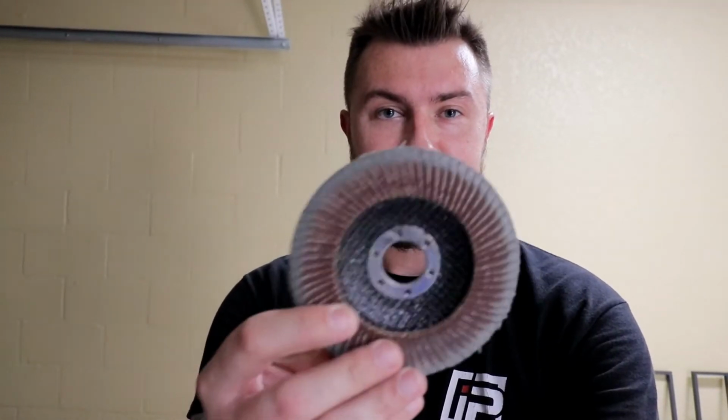Alright, I've got a sanding disc here. So instead of a regular traditional grinder wheel, this has little pieces of sandpaper, and it helps to not dig into the steel, especially when you're using thin metal like this. So I'd recommend these. However, if you're bolting these together, you don't need to grind them. We're just grinding them to get the paint off so it'll weld easier.